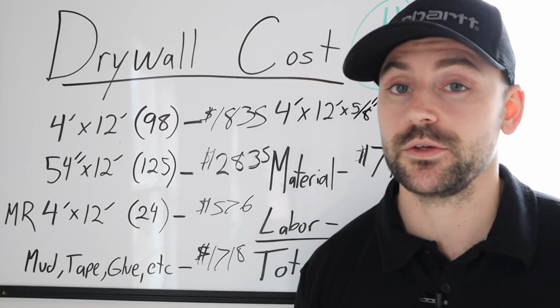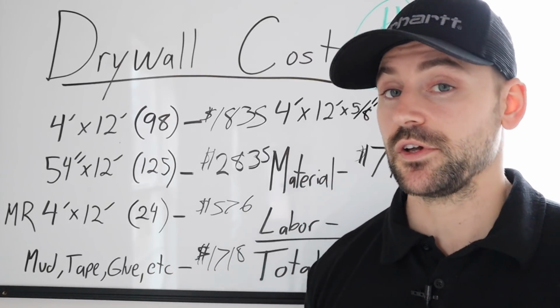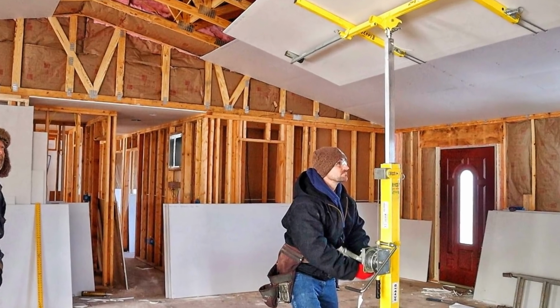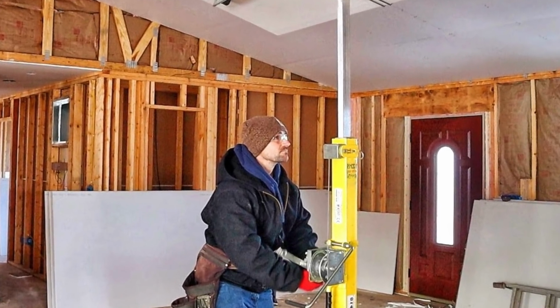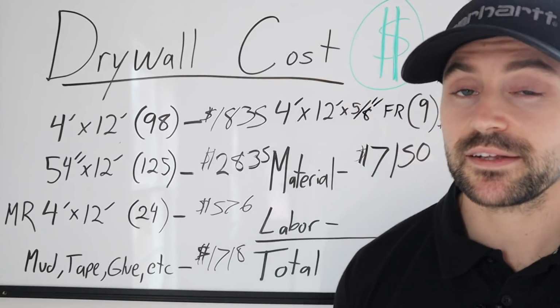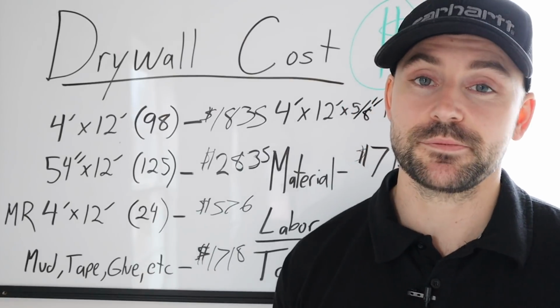Of course, it's going to take you probably at least a month, month and a half of labor if you're doing a lot of it by yourself, or hiring help, or getting your own drywall lift and doing it yourself. But if you get a drywall lift, you got to consider that part of the material cost at that point.